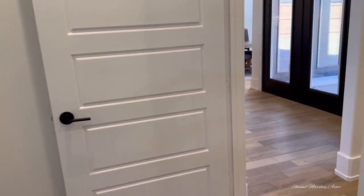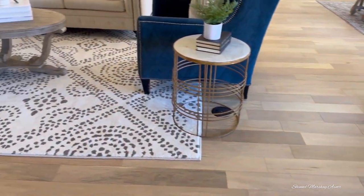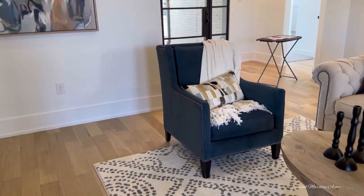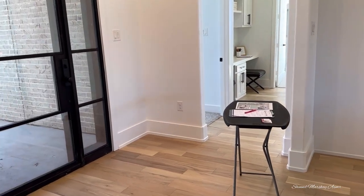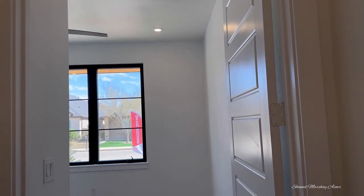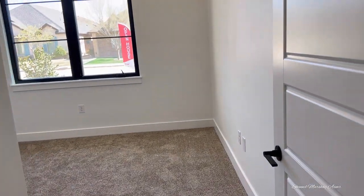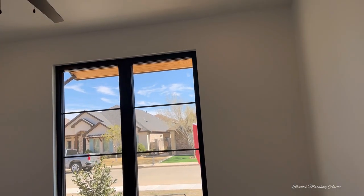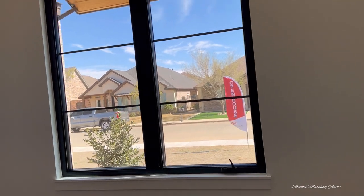And so going out, we are going back through the living room area. Going this way. So you have a huge window, recessed lighting, ceiling fan, carpet in this area. It's just big. Very nice guest bedroom. Overlooks the neighborhood. Very nice.